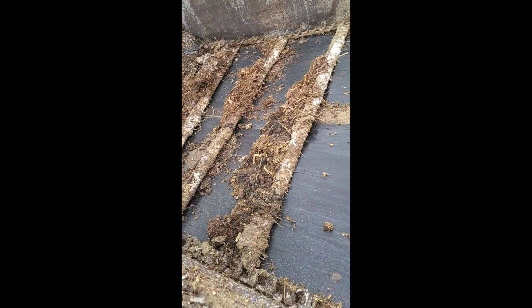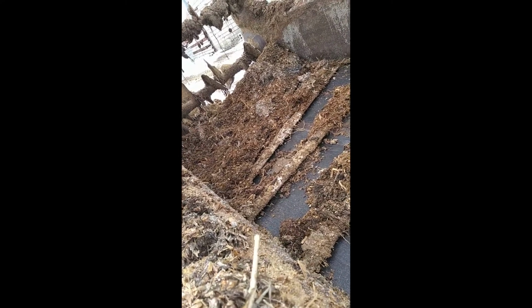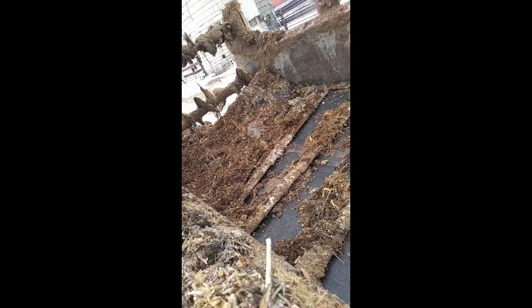So I have 3 broken paddles, at least that I've found so far, on the floor of the manure spreader, which would be quite a coincidence. I don't believe that's the only problem.